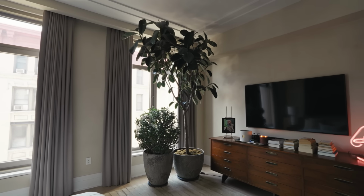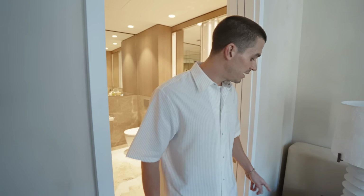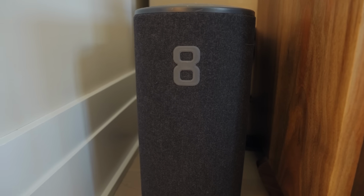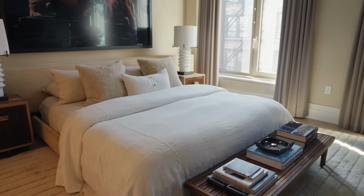So I know this is all about furniture, but I would just want to give a little shout out. Not paid, I'm just a big fan. This computer right here is called 8 Sleep. It's actually hooked up to the bed. TMI, my chest sweats at night, especially when I get the meat sweats.